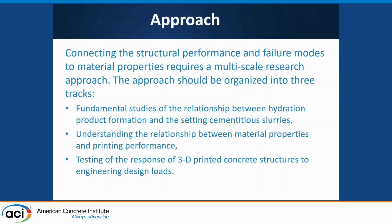So from that, the approach for connecting the structural performance and failure modes to material properties requires a multi-scale research approach. The approach should be organized into 3 tracks. This is the way we've organized our program. We want to look at the fundamental studies of the relationship between hydration products and formation and setting cementation, so we're looking at early stage properties. We're also going to look at how the early stage properties of that material relate to the printing performance itself. And then we've got testing the response of 3D printed concrete structures to engineering design loads. We've broken up our tasks in order to focus on that, and to start answering some of those questions and tackling them from that perspective.